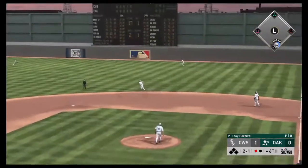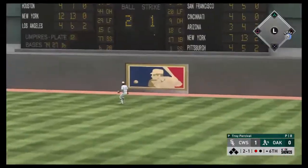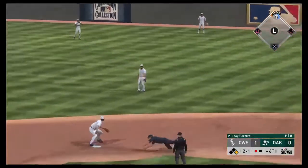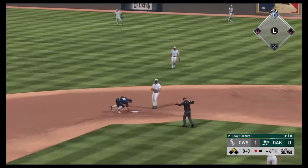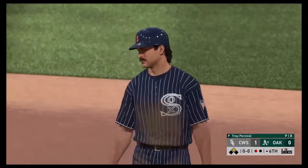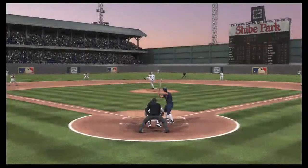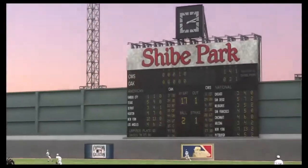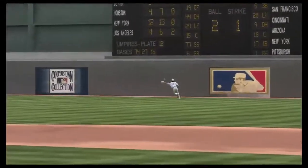A swing and a drive sent out toward the gap. But that'll be off the wall in right center. The throw into second. But he'll be in there with a double. Wow, he puts a serious charge into this ball. Ends up splitting the two outfielders. Bangs up against the wall in right center. And he cruises into second, knowing he can't hit the ball much harder than that.